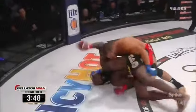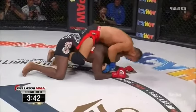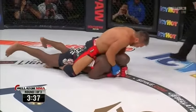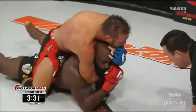Level change, the single leg, and hit by Shamrock. Now taking the back, both hooks in. Well, that was an easy takedown for Ken. Looking for the rear naked choke. A bit of crank on that. It's under the neck. Chin. That is tight. That is very tight.